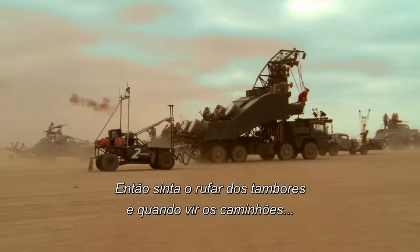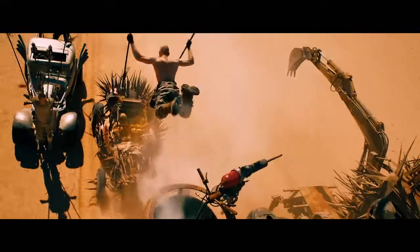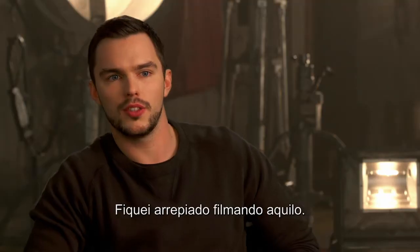So feel the rumble, and then you see trucks full of these War Boys flying past. Everyone's hyped up. A lot of it's not acting. I got chills completely shooting that stuff.